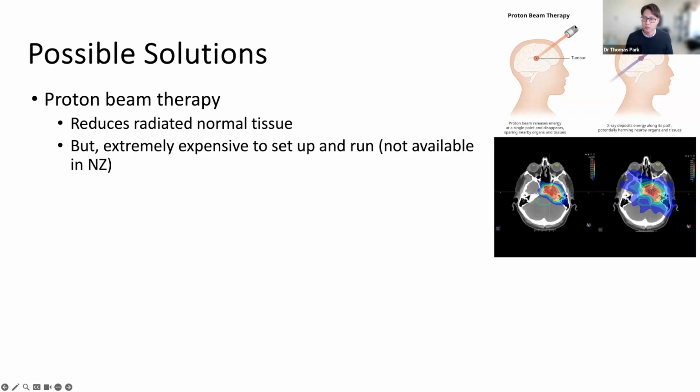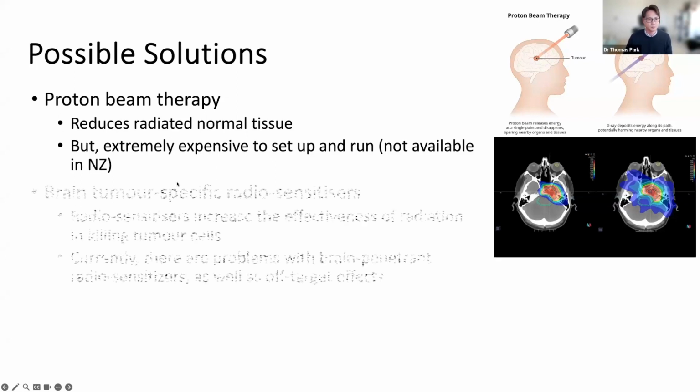Well, here, with proton beam, they shoot protons and they basically make it stop inside the tumor. So it stops there and releases its energy. So it reduces the amount of normal tissue being radiated. Now, it sounds really good, but it's an extremely expensive setup. Only a few places around the world have it. I think none in Australasia at the moment, or there is one being set up in Australia, but one unit. So it is extremely expensive. A multi-million-dollar facility is required. So currently it's not available in New Zealand.